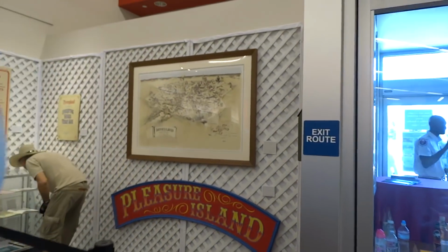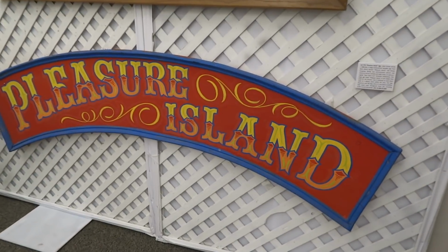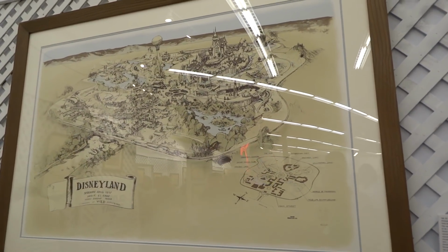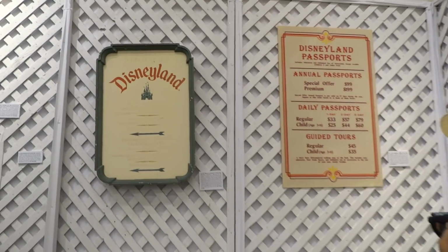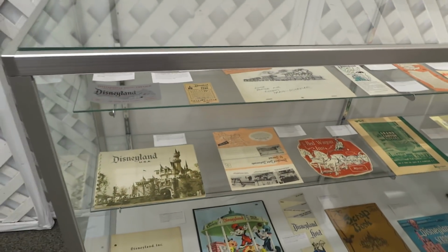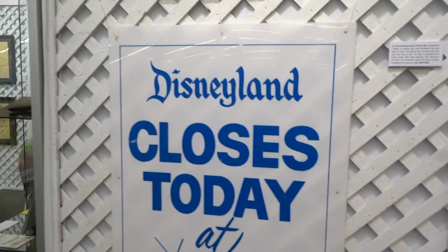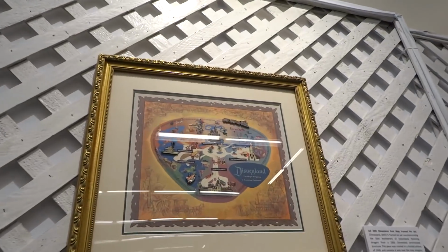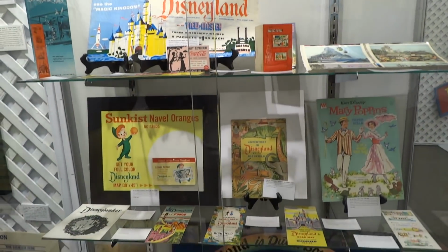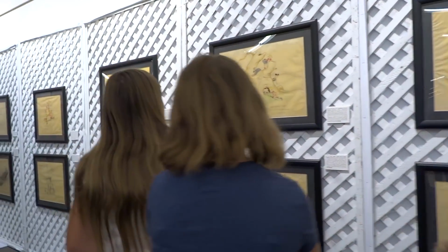And we got some signage over here from Pleasure Island. That's down in Walt Disney World, of course. This is a concept art print of that famous Herb Ryman Disneyland concept art. And then you got some more signage from the parks. A bunch of pamphlets. Disneyland closes sign. Here's a pin display. And then this area is a lot of attraction poster artwork, and in this case over here there's just some postcards and other stuff. Then you've got all this original artwork.